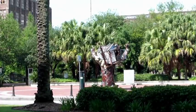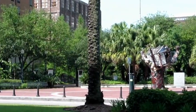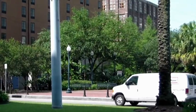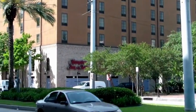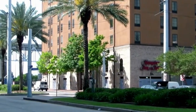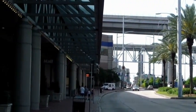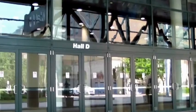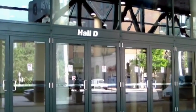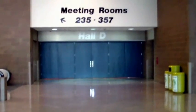The other thing you can do is walk the whole way down the outside of the convention center, and you'll see a Katrina memorial, a house stuck up in a tree off to your right. That's when you know that you're at Hall D, that you've walked far enough down the convention center. You may also notice these huge signs outside that say Hall D, and that's where you're going to enter to go into registration. There's a large panel of regular doors that you'll go through. You'll see Hall D right in front of you.